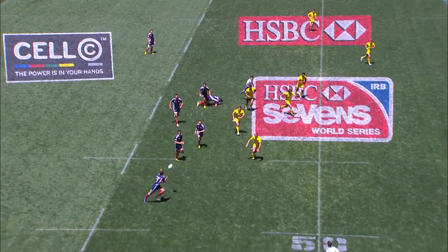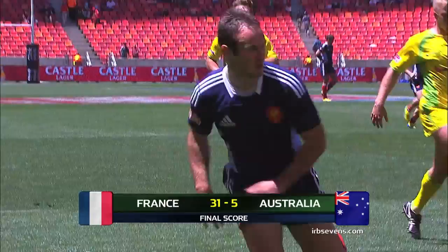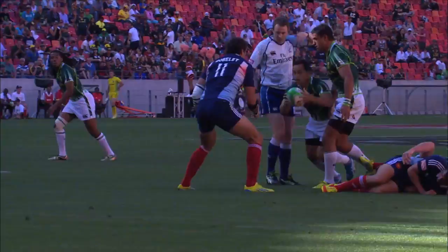This is Delmas, well tackled. Tremendous work by Will Miller, the teenager, but Delmas goes again. Quickly taken, and Delport goes through. Watch it. He just reads the play so well, does Paul Delport. He's got an eye for a gap. Yeah. He works close around the breakdown points, and he's got enough speed.